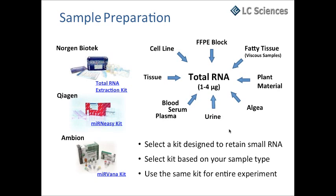With QIAGEN's kit, you just have to make sure that you're picking the right one, because they have another kit called the RNA-seq kit, and it's also described as a total RNA extraction kit, but it was developed before microRNAs were known, and it doesn't retain microRNAs. So either you have to modify the protocol, or the safer route, of course, is you pick the right kit from the start.